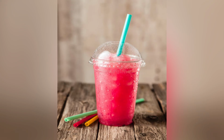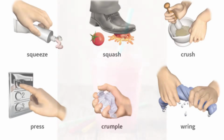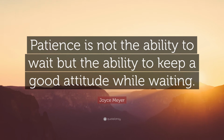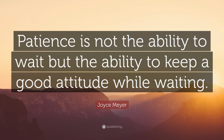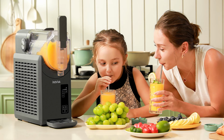The catch? They're small, about 12 ounces each, so you're not making big batches, and the slushy texture depends on how long you freeze and squeeze. They're durable for what they are, but the process takes patience. These are a fun, innovative pick for personal use, landing them a podium spot. Coming at number 2, Innoviva Slushie Machine for Home.